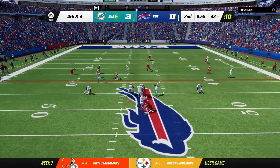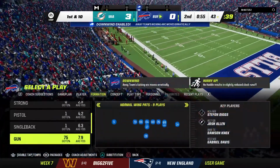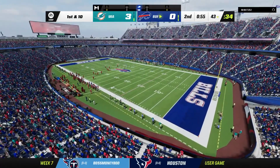Tagovailoa going for it on 4th down. And they hit him as he throws, as this one's going to go straight down to the turf. Incomplete. The Dolphins can't convert on 4th down. And the Bills are going to get the football back.